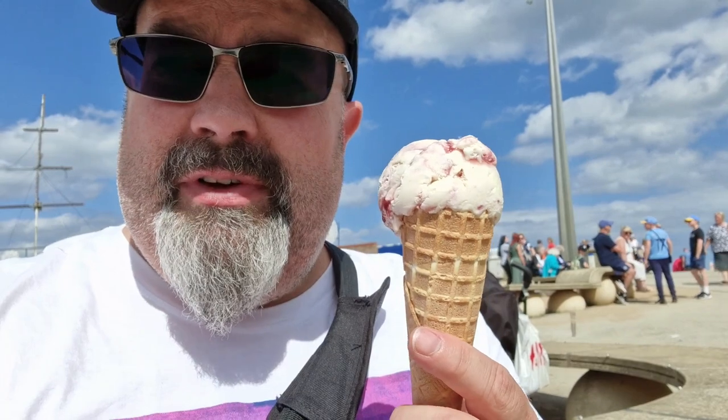Well, you can't come to the seaside without having an ice cream. So, out to enjoy this, which is a raspberry ripple pavlova in one of the local shops. And, catch you in 5 minutes.